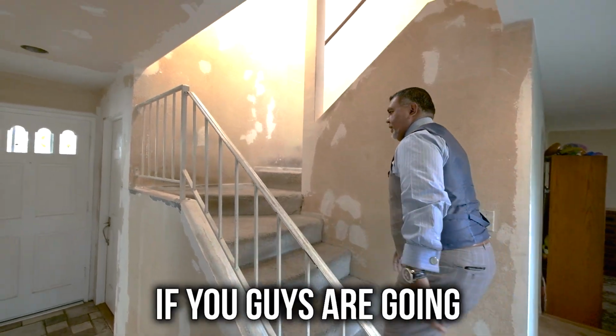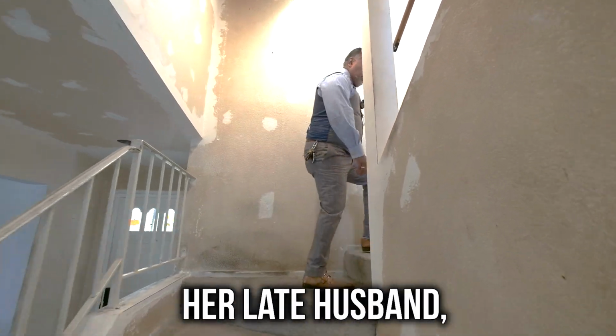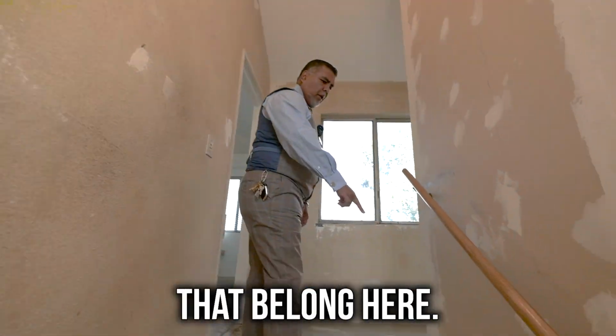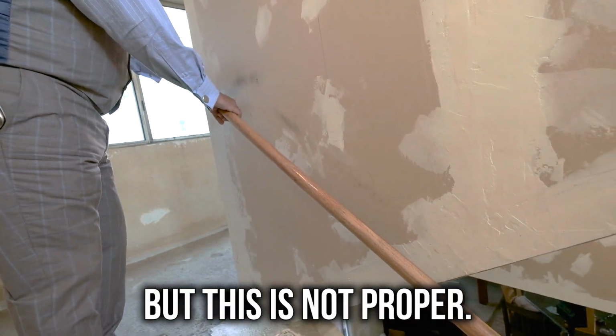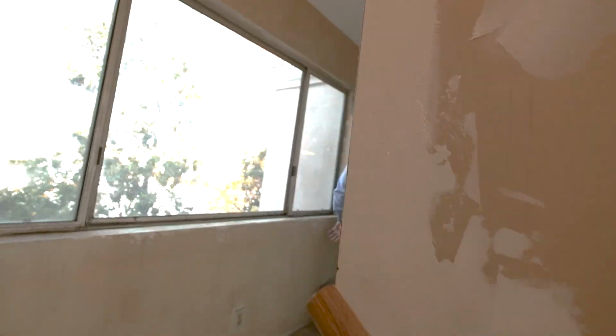Now let's go upstairs. If you go upstairs, you're gonna find out up here, her late husband was into construction. So he ended up taking off the rails that belong here. As you can see, there's no rail here, okay? They put this right here, but this is not proper. This does not belong here. Come around this way.